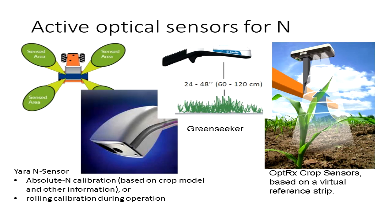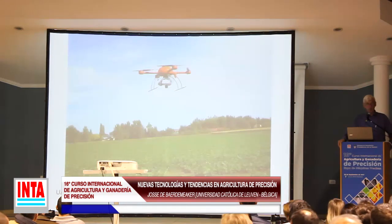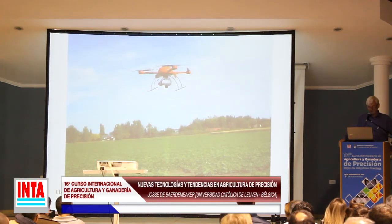And there is now more and more effort to use drones with hyperspectral cameras. There are some new developments in lightweight, multispectral, but many lines, optical lines that are being used.